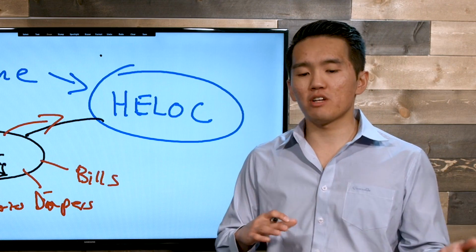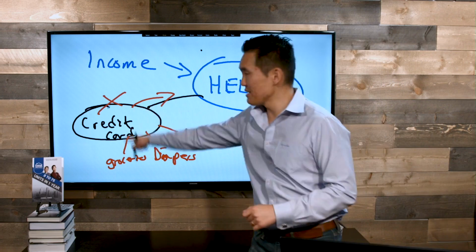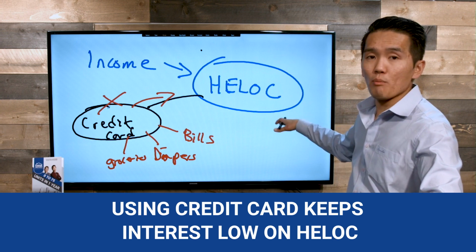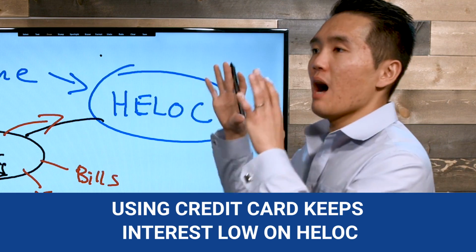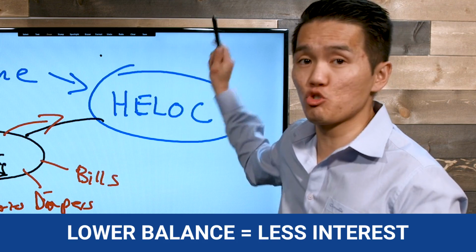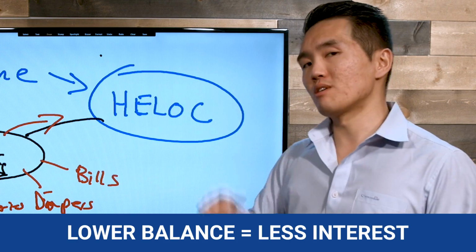So what we've accomplished there is that while we do all of our expenses on our credit card, all the balance is sitting over here, the HELOC balance stays relatively low because all of our income is parked inside the HELOC, which means that we have taken the maximum opportunity to be able to save money because our average daily balance was super low thanks to all of our income and savings contributing towards the HELOC.